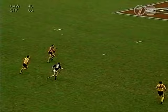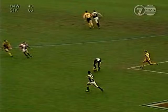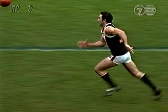Hawthorn have come out to play at the start of this second half. Short pass. Jones falls behind. That's a free kick, surely. Over Hassel's shoulder, but no whistle on the play. Healy the hand pass. Lap and a fumble. Back to Healy. Wide for Justin Peckett, just outside the 50. 23 points the margin in favour of the Saints.